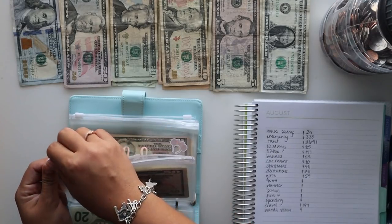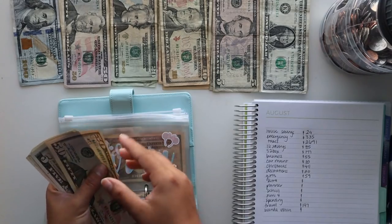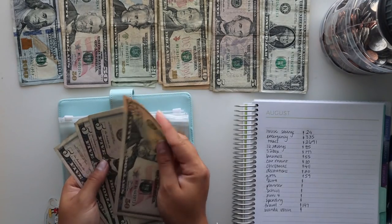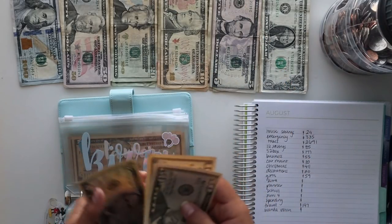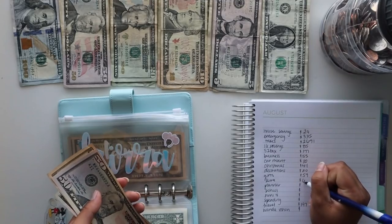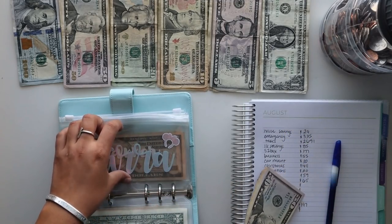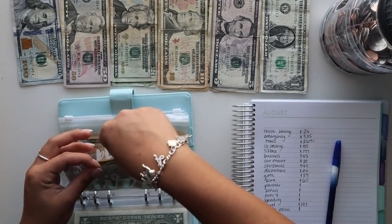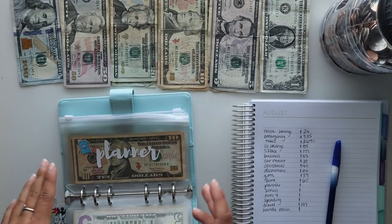So next is going to be Kira. She is my niece for anybody who may be wondering. We have 50, 55, 60, and then 65. So I'm gonna grab a 10, and that's $65 in Kira's envelope. 65. Okay. I don't know why I thought she did have more, but I bought her a shirt from my college because she has like college days at school.